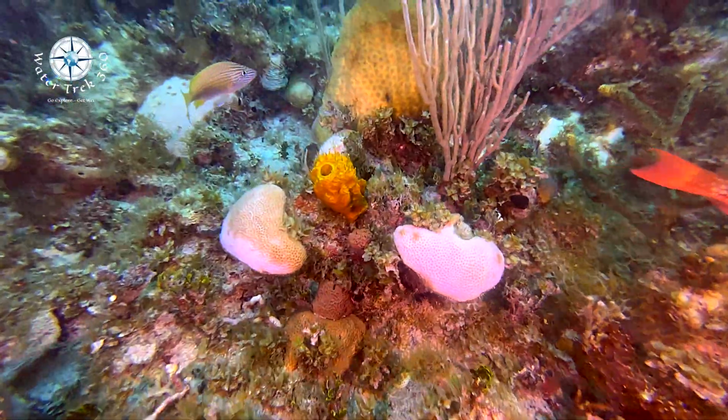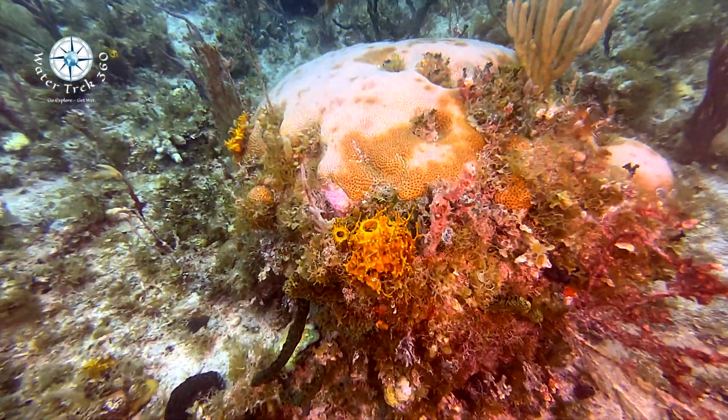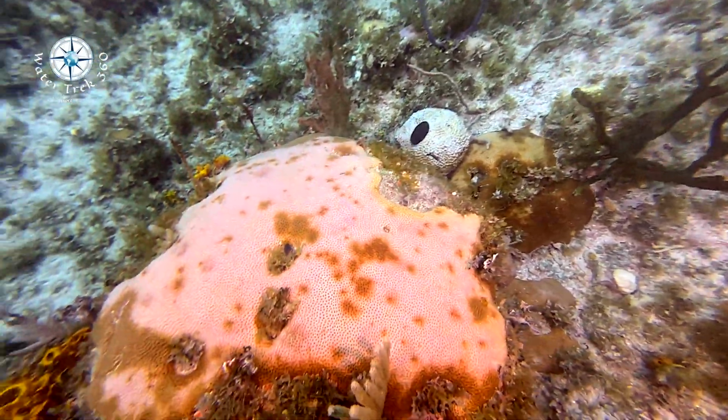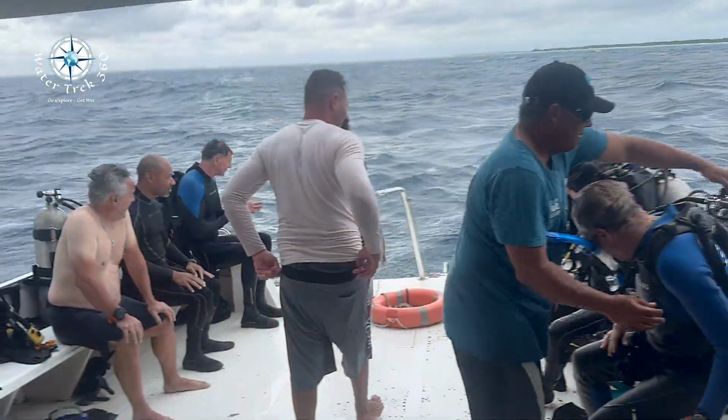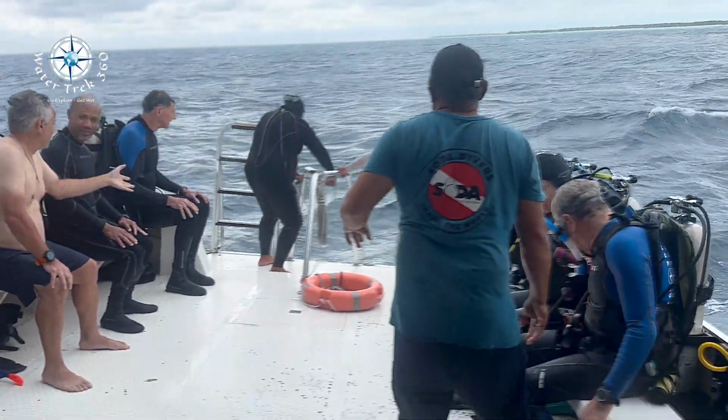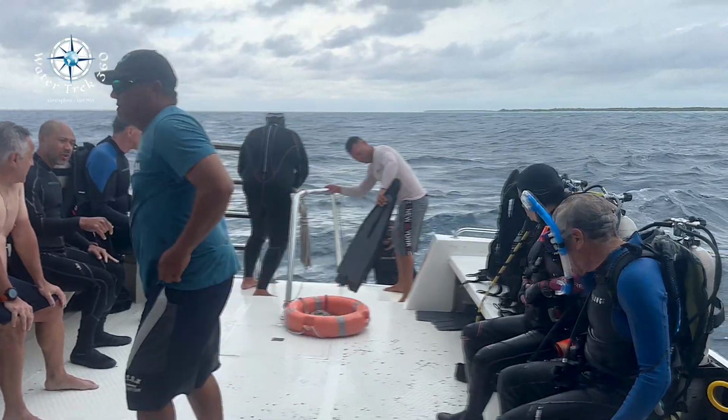Clearly the dive of the day, if not the week, was the first dive with the Goliath Grouper. That saved the day. Unfortunately, the winds picked up again and the fourth dive of the day was ultimately canceled. Sounds a little bouncy.